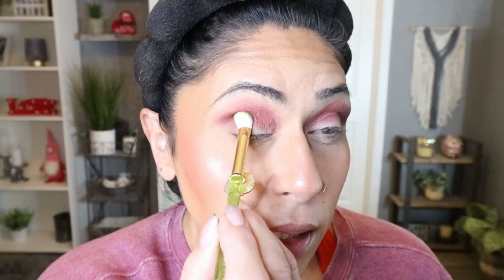And honestly, it's not really shimmery when I'm looking at it up close. I mean, it's definitely not a matte, but it's not like I have this sparkle in my outer corner. I'm really grateful that this is working as that deepening up shade, since there is just the one matte in the palette. I will also say that I really like this brush.